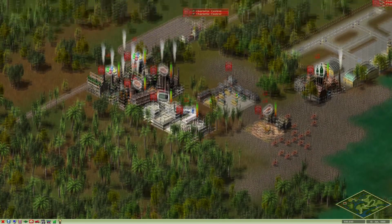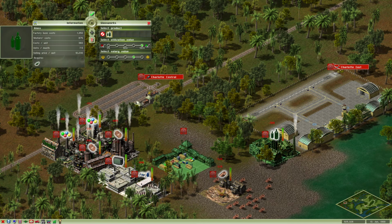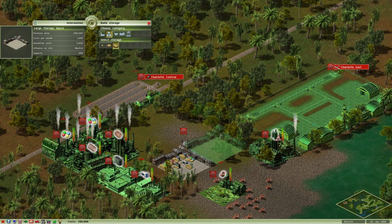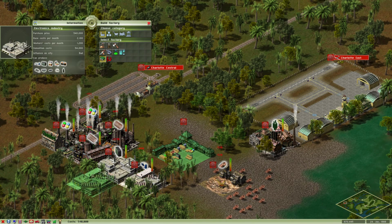Okay, we're sitting on a boatload of cash. Almost a cool mill. Really like where this is heading. How much glass are we making? 7.5? Yeah, that's fine. I'm only making 5 TVs. No big deal there. Now, if I were to put something here, I wonder if this electronics factory that I put here would be able to reach it, because that's what's important.